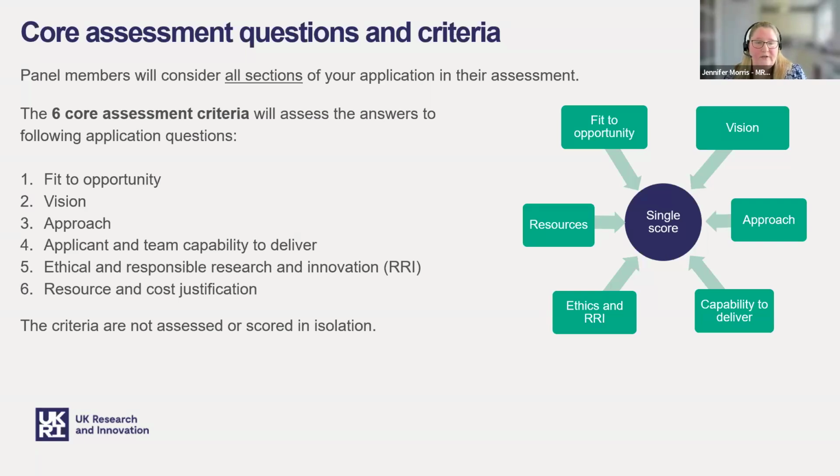So these are fit to opportunity, vision, approach, applicant and team capability to deliver, ethical and responsible research and innovation, and resources and costs justification. These criteria are not assessed or scored in isolation of each other. All criteria are used to determine a single score.